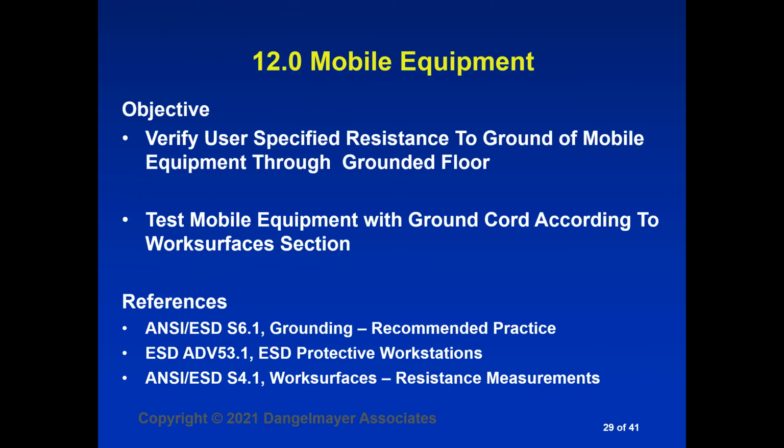Okay, now let's look at mobile equipment. What you want to do is verify that your resistance to ground through the grounded floor of your mobile equipment meets your specifications. Or you might have to test mobile equipment with a ground cord. Some factories use mobile equipment, but they don't have a conductive or dissipative floor, so they must use a ground cord when the mobile equipment comes up to a place where it can be connected to ground.